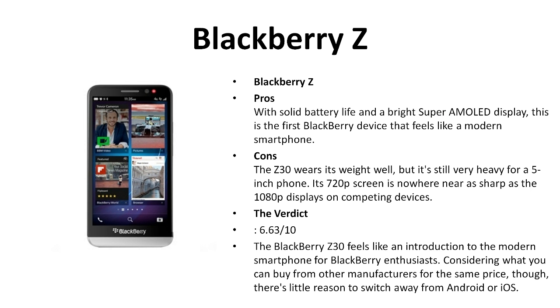BlackBerry Z30. Pros: solid battery life and a bright Super AMOLED display. This is the first BlackBerry device that feels like a modern smartphone. Cons: the Z30 wears its weight well, but it's still very heavy for a 5-inch phone. Its 720p screen is nowhere near as sharp as the 1080p displays on competing devices.